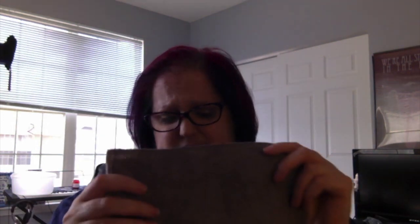Again, it's nothing to do with the pattern. The pattern is beautiful. The Stitching Book Club itself is a lot of fun. I just wish I would have made some different choices with that one. But we will persevere, and we'll get it done.